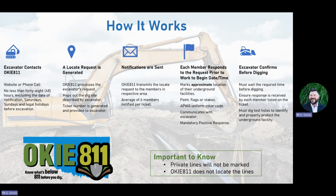A couple of things to keep in mind. Private lines are not located through this service. 811 is designed for facility operators to mark what they own and maintain. So if it is beyond the meter, for example, a lot of companies will not locate it. If it does get located, that's just a company going above and beyond what they're legally required to. So we can't promise that it will be done, but it might get done, right?